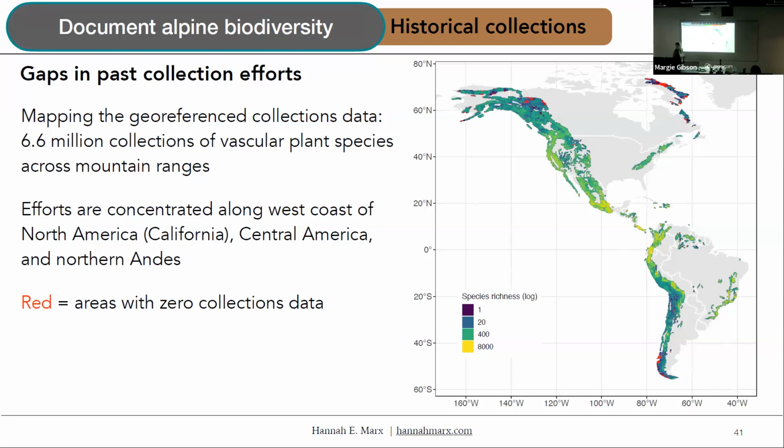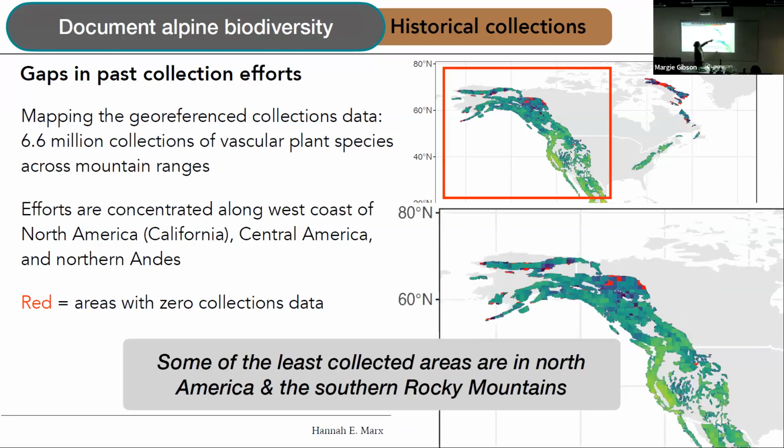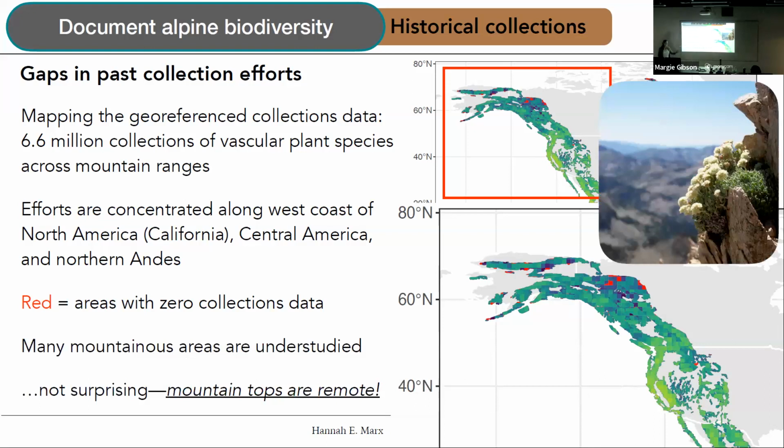But there are areas, specifically in North America, that have very few collections. These spots of red, I'm zooming in here to North America, are areas where we have no collections at all. Of course, a lot are in very remote parts of Canada and Alaska, but we still have some of these dark zones of biodiversity in the Rocky Mountains as well. Again, not surprising, as we all know these areas are remote and challenging to get to, but this is just showing an example of how looking spatially at where these collections have been made can help to inform where we should try to focus collecting efforts in the future.